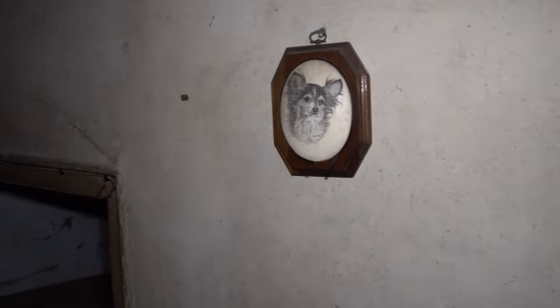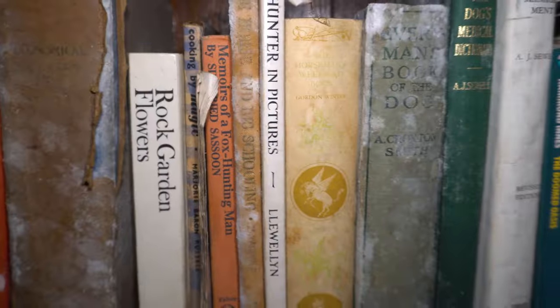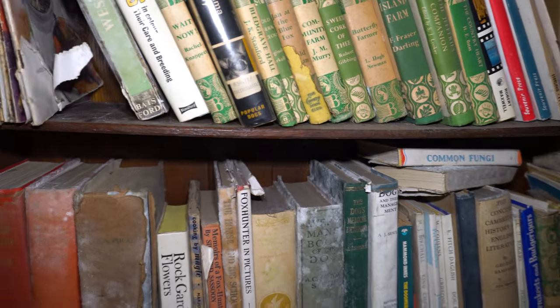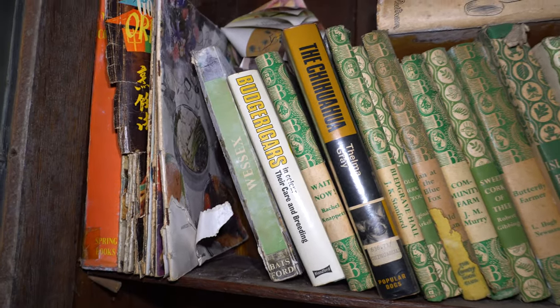Lots of pictures on the wall. More pictures of dogs, like a grasshopper. So I've got a plethora of books in this room as well. Try and get to this, but it's quite difficult because there's lots of stuff on the floor. I can't really back away that much, but check this out. Whole cabinet full of books.